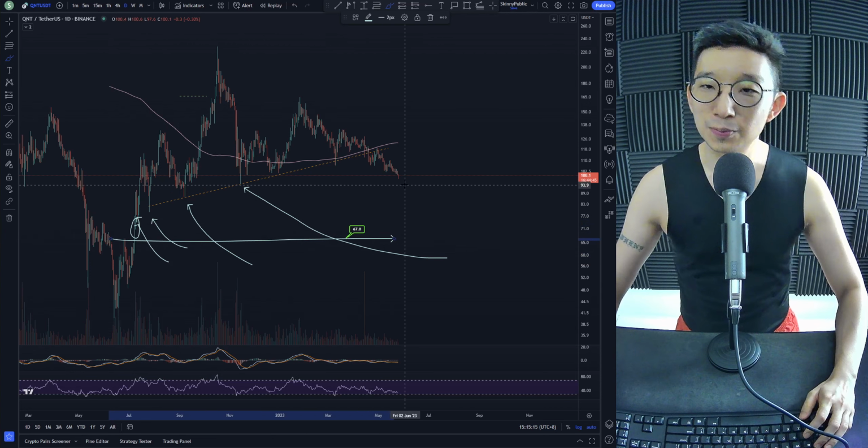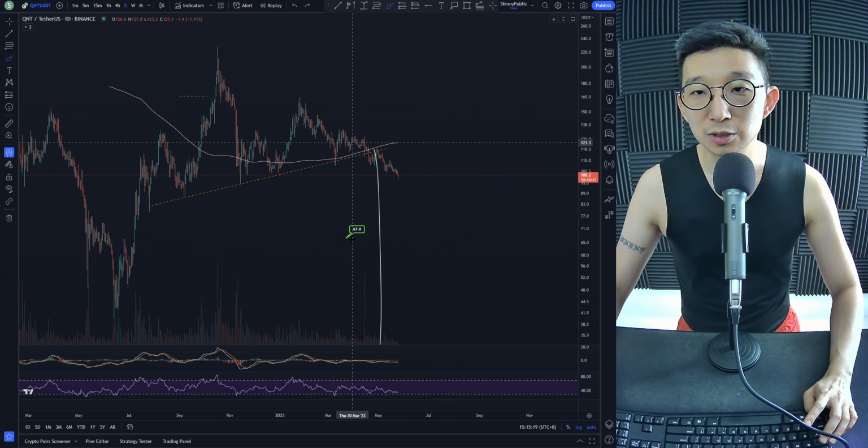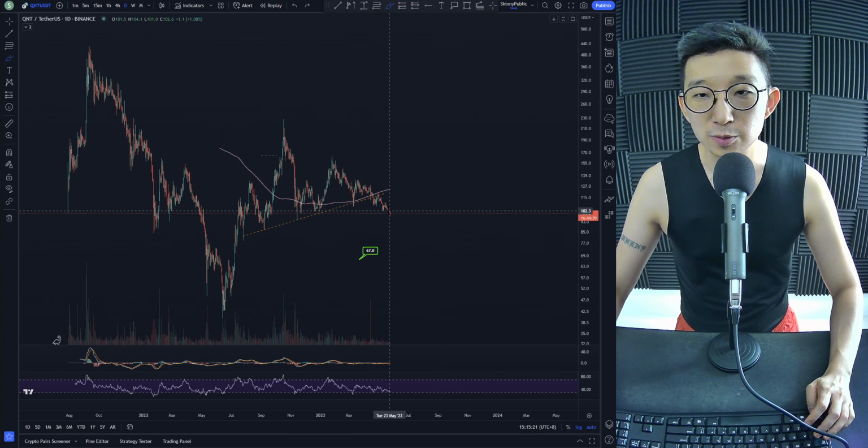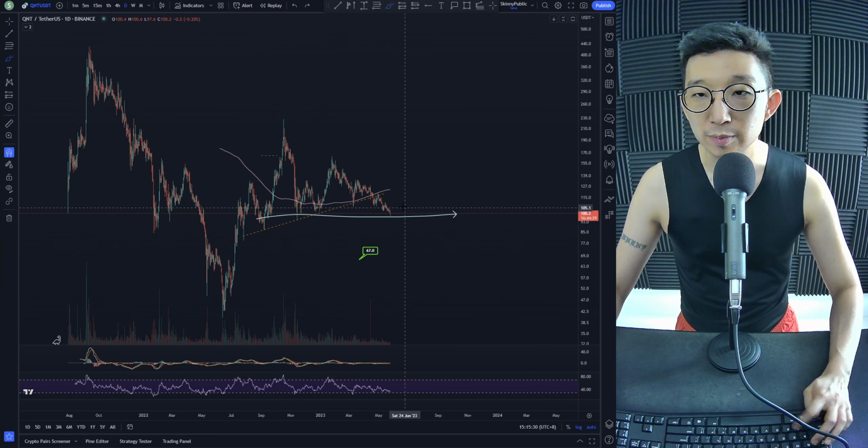Right on 67. We're probably going to overachieve it if we were to dip that low. But, nope, I still think that there's more downside. Could there be a rally? Yeah, of course. Again, we could get something more horizontal, something like that, before we hit lower.